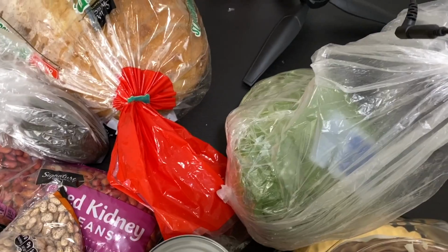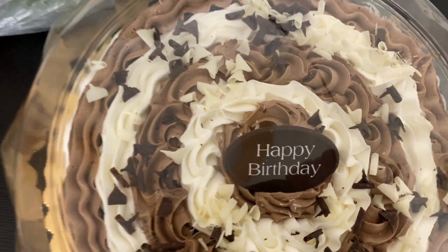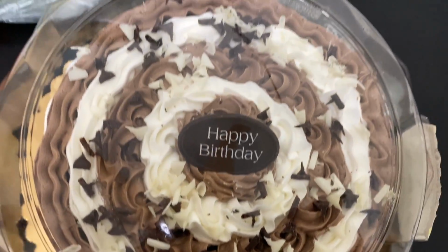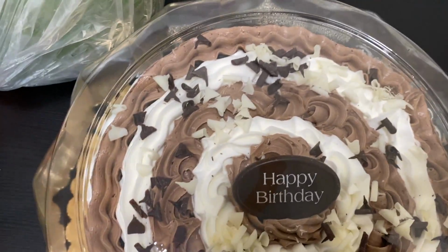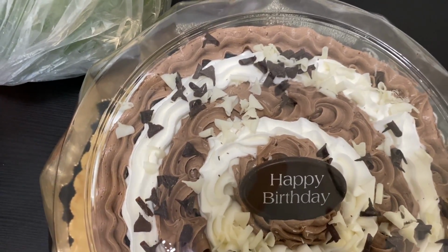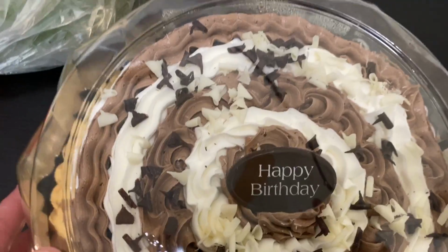All right, guys, I came back from Safeway. Let me show you the cake I got. Now, this was $9.99. It's a chocolate cake. It has coconut flakes on top. It looks really good. I could have got a double for $19.99, but that would be too much for me. So I love chocolate. This is what I'm going to be doing for my video tonight.